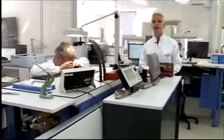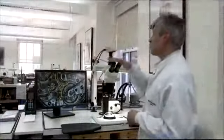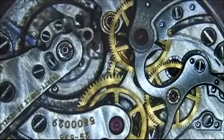Laurent Junot is the Director of Technical Services. He's been here for nearly 27 years. In this shop there are 20 watchmakers, and we have different levels of watchmaker, and you can see here all the steel parts, everything is hand finished.